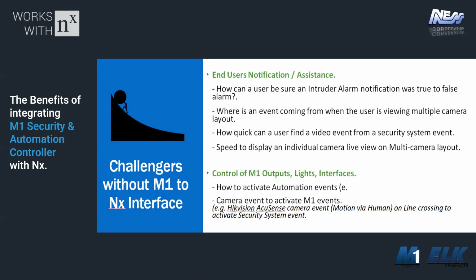The other thing is if the customer's got a control room, you're viewing multiple cameras and an event occurs, motion in a warehouse occurs, and you've got 64 cameras on the screen. You might want to be able to quickly bring up the camera that's got the motion without doing anything. How quick can you find video? So with NX, we can then get it to bookmark events, etc. The other thing is how to activate automation events. I want to, from my NX Witness or the CCTV, the VMS system, be able to open a boom gate, unlock a door, turn a light on so I can see better in that camera, etc. So we can do that all in the one interface.